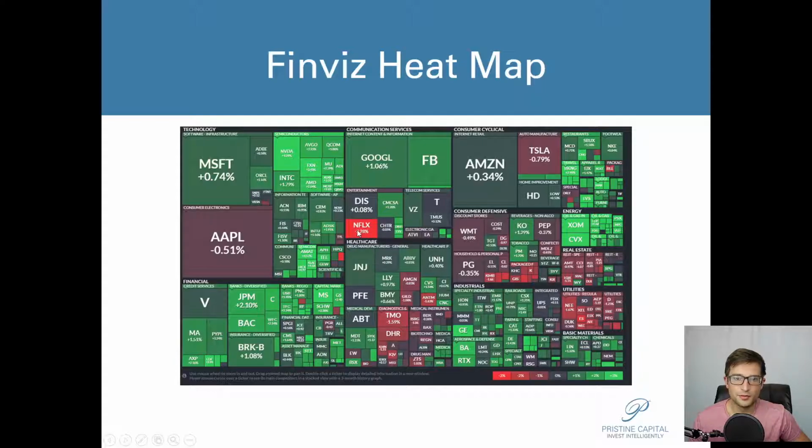Heat map: semis were very strong today. Netflix reported earnings yesterday and actually suffered a little bit, down 3.28%. We had the travel names pretty strong, energy strong as well. Banks, really, everything. There was a rotation out of these consumer defensives and out of healthcare a little bit. You can see some of these diagnostics companies and the medical devices companies were red. But other than that, broad strength across the board.